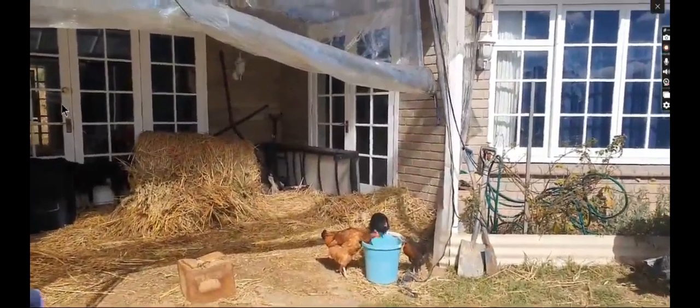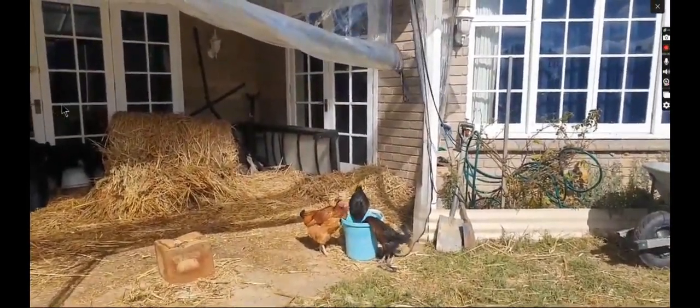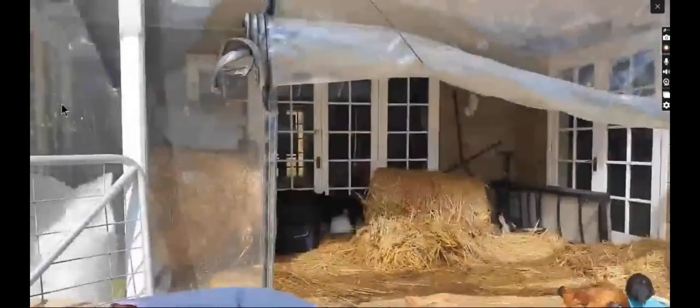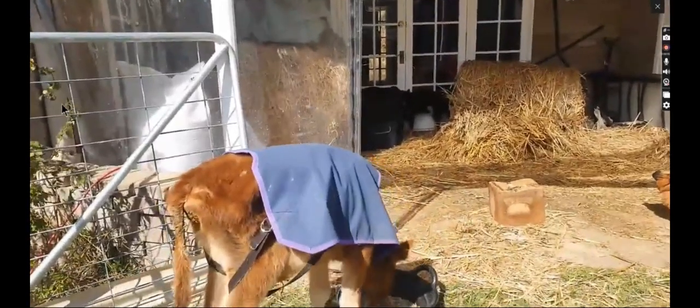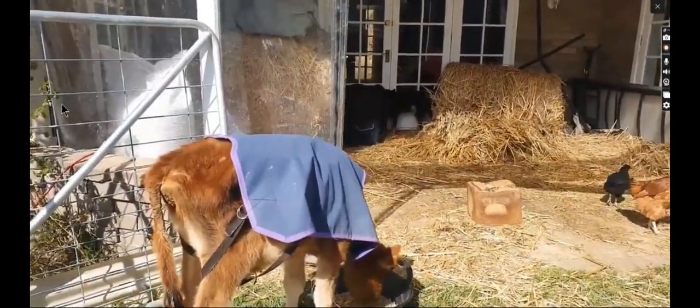This is Mum. She hatched her chicks, and she's been looking after them and showing them all the tricks of being a chicken. And we've got our next younger ones over there in the wind, just protecting them from the wind. You can see Jessie, our kelpie, having a good look at them. And Buddy, our calf, who is fussing about what he's going to eat.